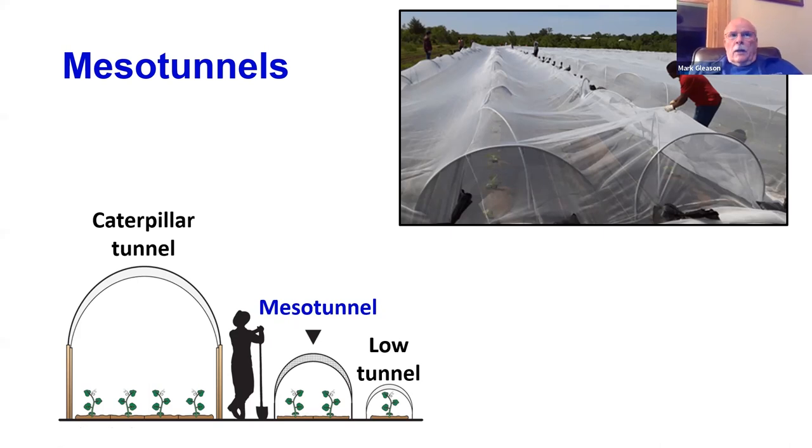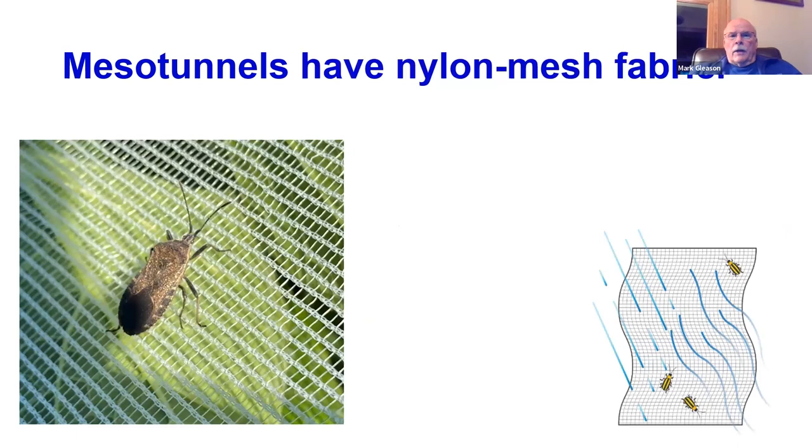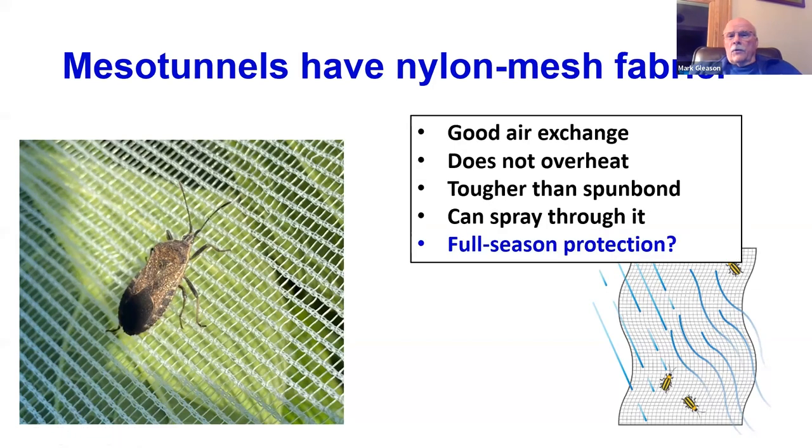We typically make these mesotunnels in triple rows so that there are three rows under a single piece of this nylon mesh fabric. Here's a good look at that fabric with a squash bug sitting on top, and you can see it's way too large to get through that mesh. But air can pass easily through, and actually you can spray through this net as well. Just a diagram here to show you that the airflow is pretty good. And even in the middle of June or even in July when it's really hot, there's very little temperature difference inside versus outside those tunnels because of the open mesh nature of this material. So good air exchange, doesn't overheat. It's also tougher physically than spun bond polypropylene, and therefore is more likely to be able to last longer through a couple of additional growing seasons.